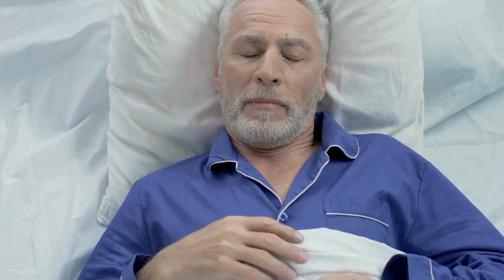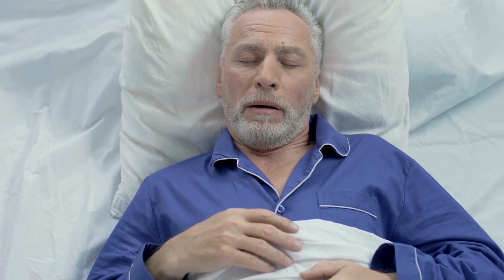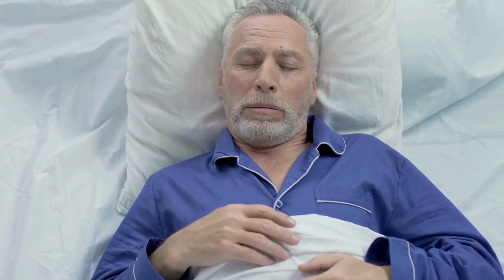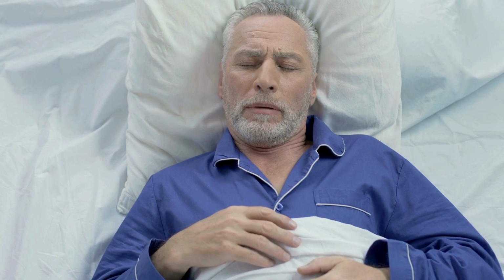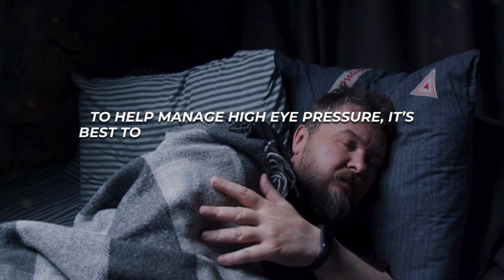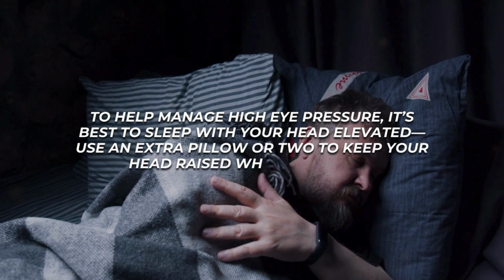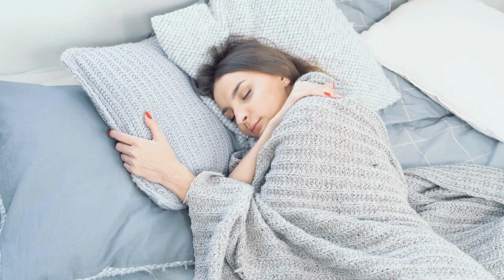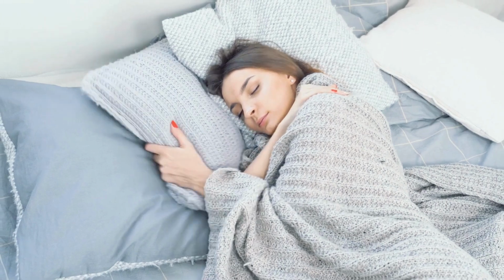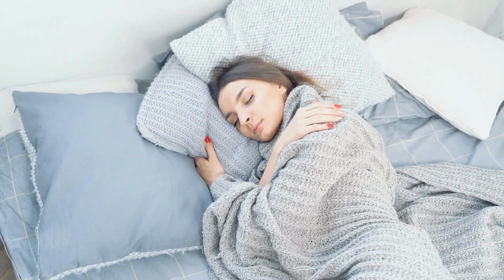time to start. Did you know that the way you sleep can affect your eye pressure? If you've ever slept with your head down in a pillow or face flat on the bed, you may be unknowingly increasing the pressure on your eyes. To help manage high eye pressure, it's best to sleep with your head elevated. Use an extra pillow or two to keep your head raised while you sleep. This helps reduce the pressure on your eyes, promoting better drainage of fluid and potentially lowering intraocular pressure.